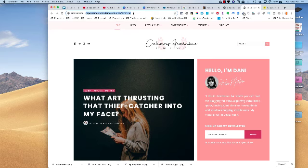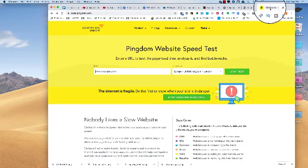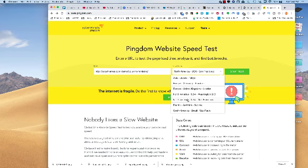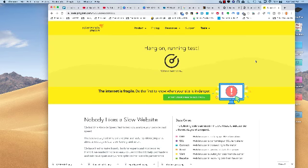check this by looking at the demo for the site, copying and pasting it over to tools.pingdom.com where it says URL. We're going to paste in the URL there, and let's test it from North America, let's say DC, and we'll start the test. This will let us know how fast the site loads for a system.